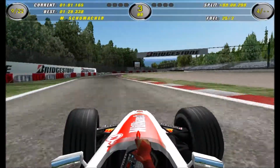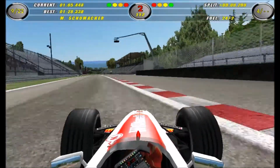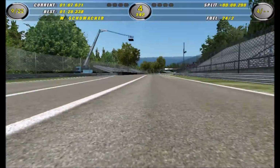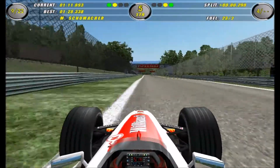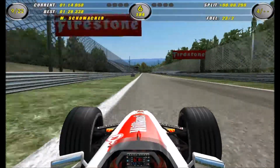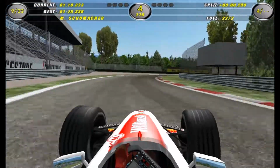I'm using a bit more curb at Ascari here and going very wide as a result. Maybe we try and change the geometry of that corner and see if we can't go a bit faster. Yeah, 0.2 of a second, so a net loss of 0.4 over that sector since we were 0.2 up before we had the off.